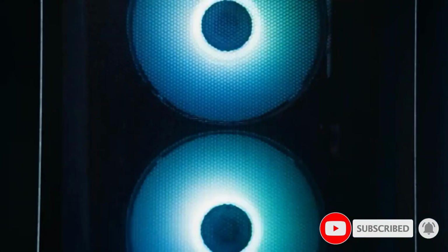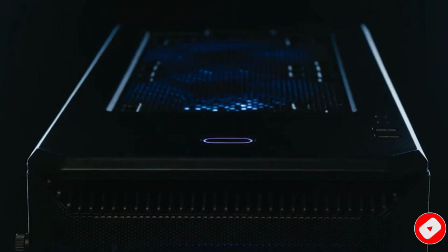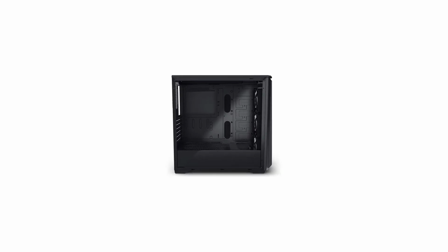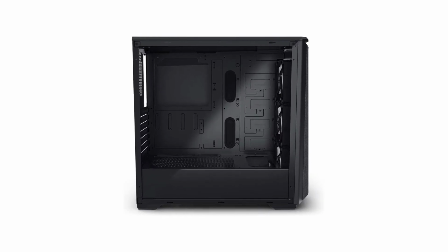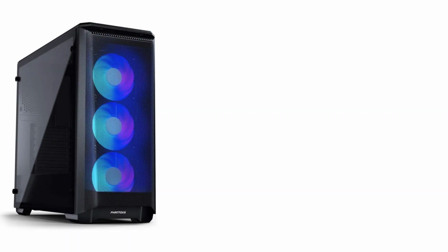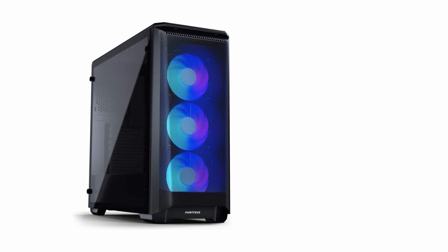we have yet seen. The Phanteks Eclipse P400A is a mid-tower chassis that has fantastic build quality and a wide variety of incredible features. The front of the case is composed of mesh, which allows for improved ventilation, while the left side of the enclosure contains a side panel made of tempered glass.